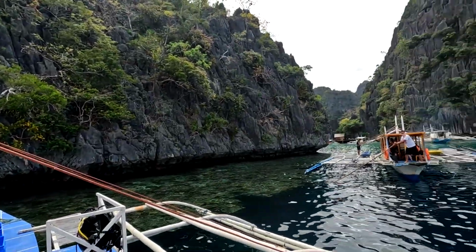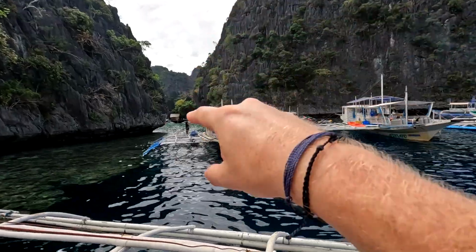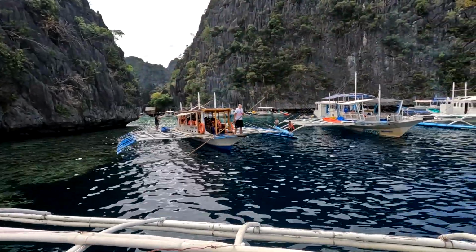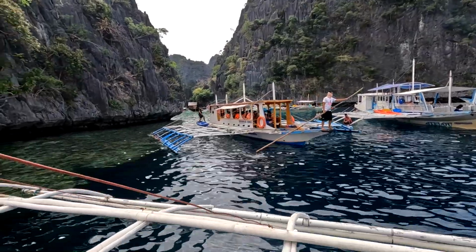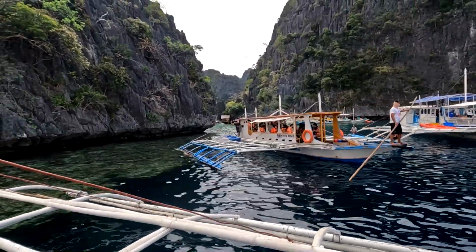So right now we're at the Twin Lagoon, but we're not going in. We're just taking a refresher course for scuba. So we're just going over all the basics, and there's a lot of tours that drop you off over there, so you can hike up to the little Blue Lagoon or Twin Lagoon. But yeah, it's pretty cool. The water's really clear.